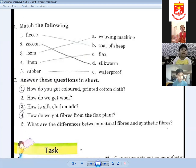Teacher, loom ke spelling bata de sirf loom ke. L-O-O-M, loom. L-O-O-M, loom.